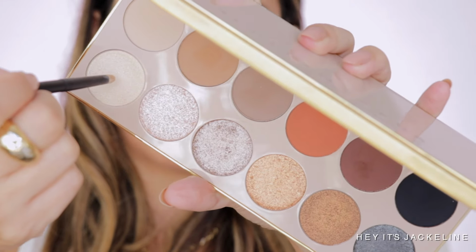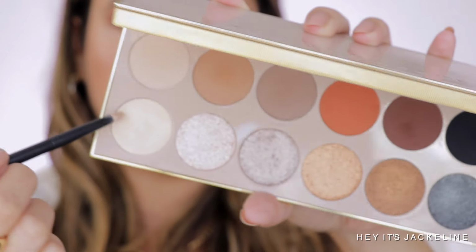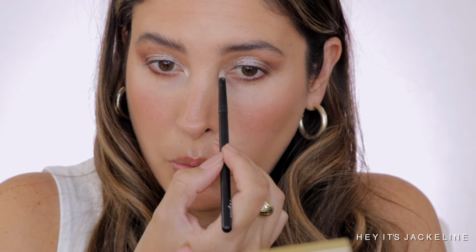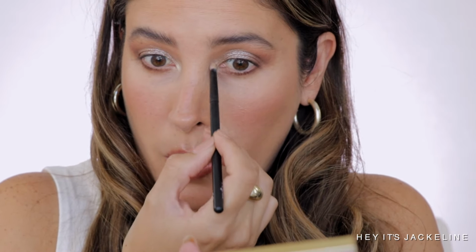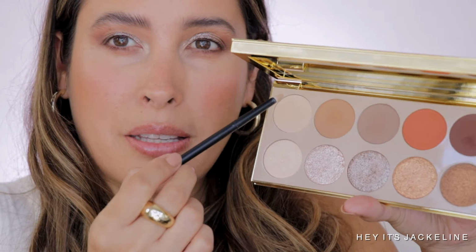Refer 03 brush, and I'm gonna go to the intense shimmer, the lightest one, and I'm just gonna apply it on the inner corner. Wow, that has a lot of pigment. And you know what, let me take this matte shade right here, and I'm gonna apply this on my brow bone.